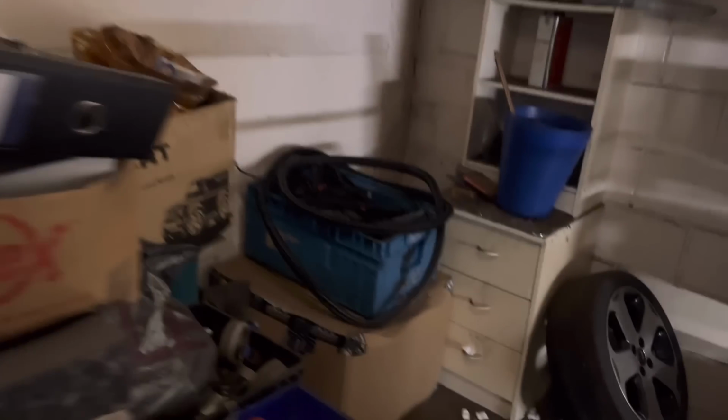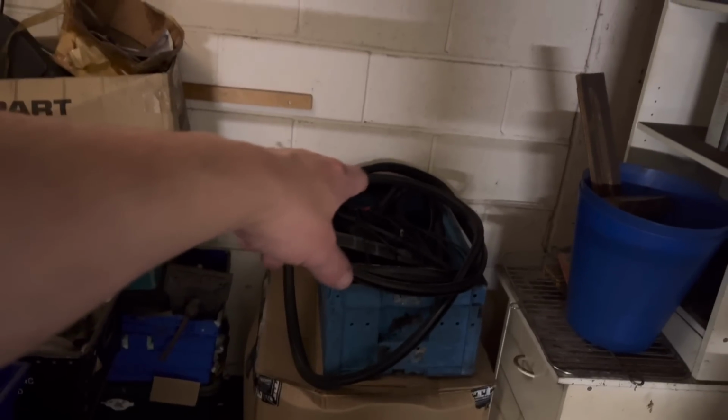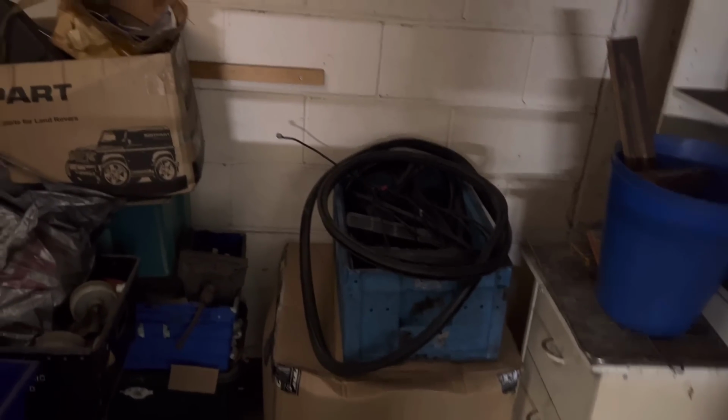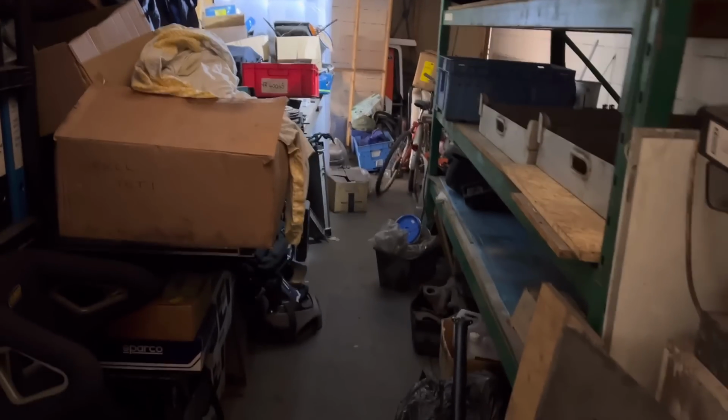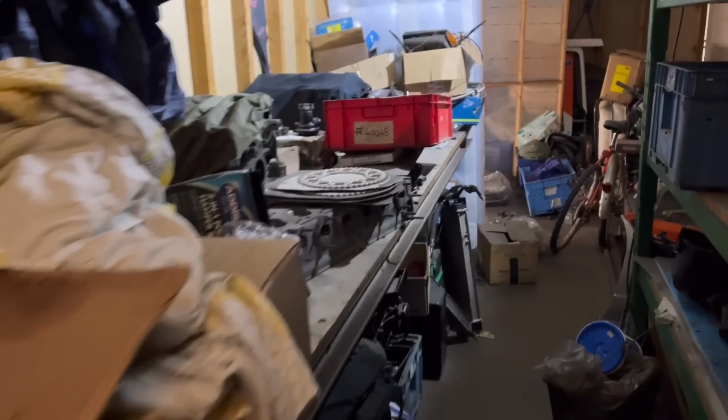So this area we've sort of cleaned out. That there is the Nuke fuel tank, door rubbers and bits and bobs, plastic trim. So although it doesn't look like it at the moment, guys, we are actually getting somewhere.